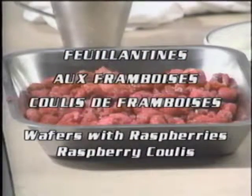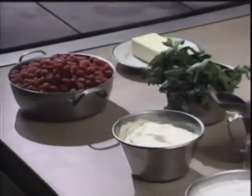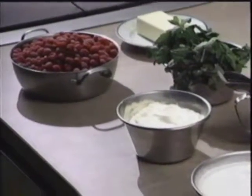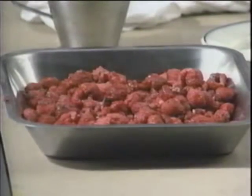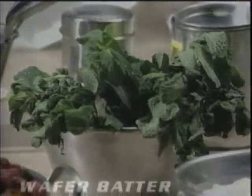Chef Petrov is going to prepare feuilletine aux framboises for us. The wafers will be assembled with fresh raspberries and chantilly cream and served with a raspberry coulis. Raspberries and fresh mint will be the decoration.